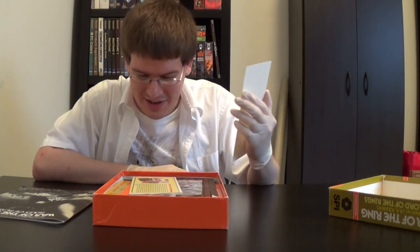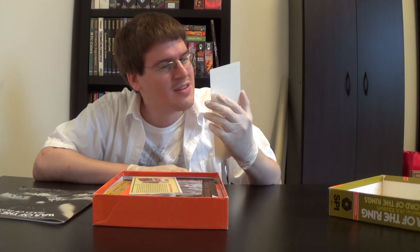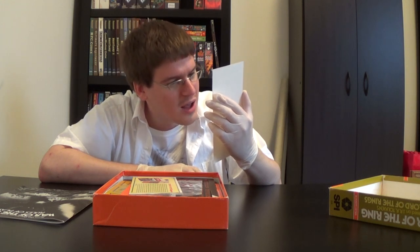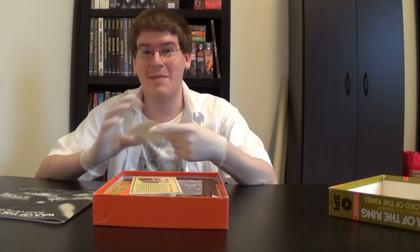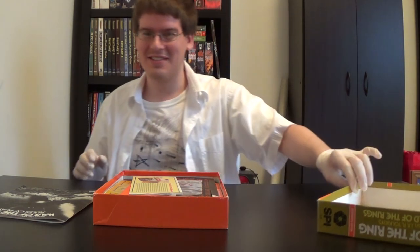Was there a chance that I'm not going to get all the stuff I need? "If any of the parts of your game are missing or damaged, please use this card to describe your complaint and we'll gladly replace the missing or damaged components. In order to properly and speedily service your problem, we must have all the information requested." Huh. So if you're missing stuff or it looks wrong, that's kind of neat. Where's this? SPI Customer Service. I bet you this place doesn't exist anymore. 1977 has not been kind to games like this.